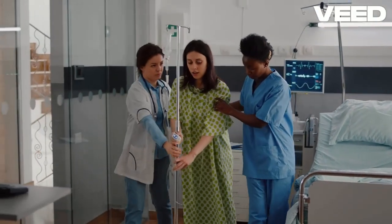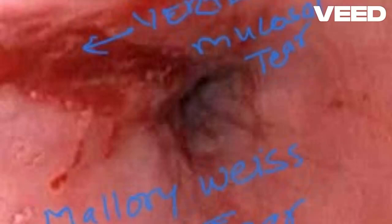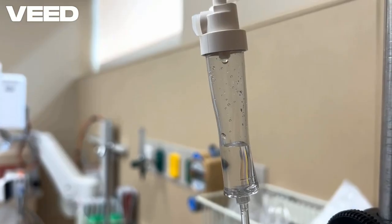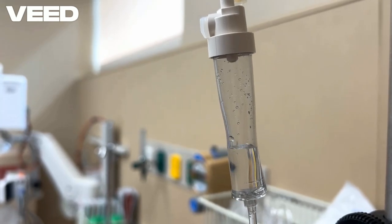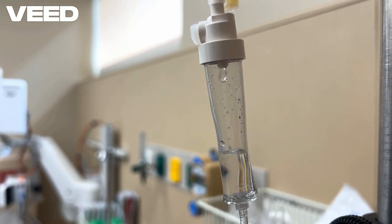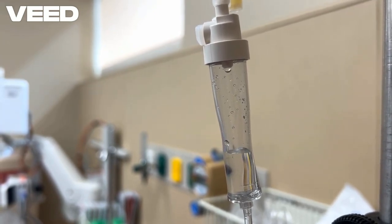The gold standard for diagnosing a Mallory Weiss tear is upper gastrointestinal endoscopy. This reveals the longitudinal mucosal tear, usually on the gastric side of the gastroesophageal junction. Endoscopy also helps rule out other causes of upper gastrointestinal bleeding, like peptic ulcers or esophageal varices.